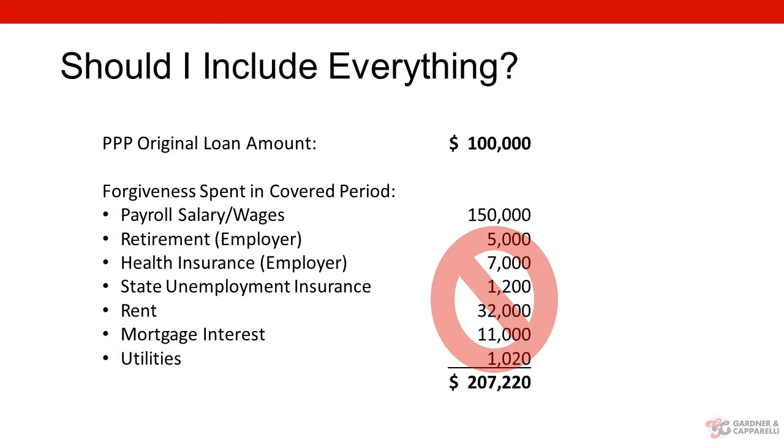This company received an original PPP loan for $100,000. During the cover period, 8 or 24 weeks, they spent the following on eligible expenses totaling $207,000. Now, it is completely unnecessary and a lot more work to provide the documents claiming all $207,000 of eligible expenses. And why? You only need $100,000 worth of eligible expenses to achieve the full forgiveness. So, in this example, you can just provide the payroll wage line and ignore everything else, which should significantly reduce the amount of time and effort gathering documents.